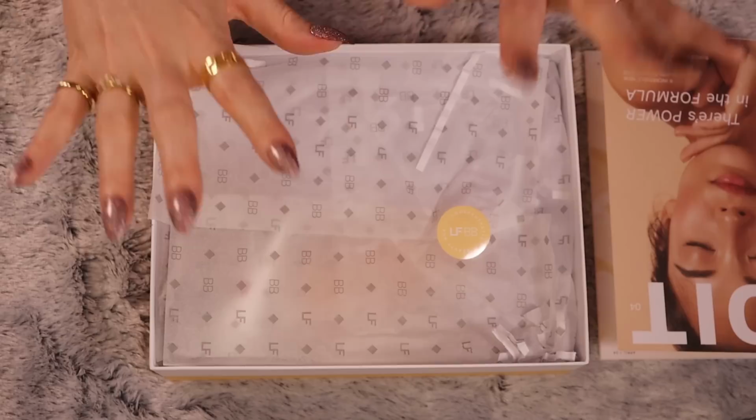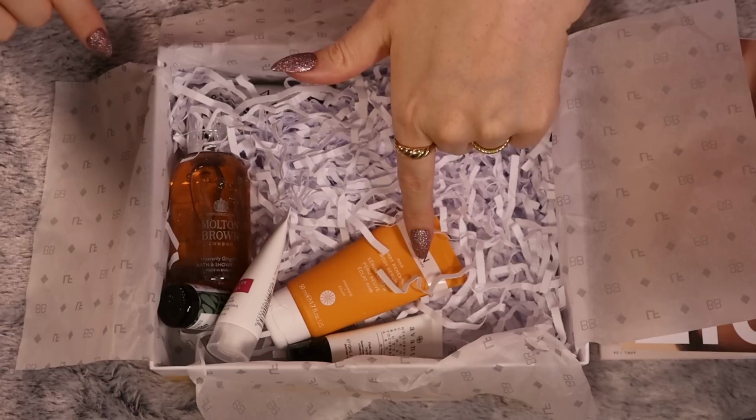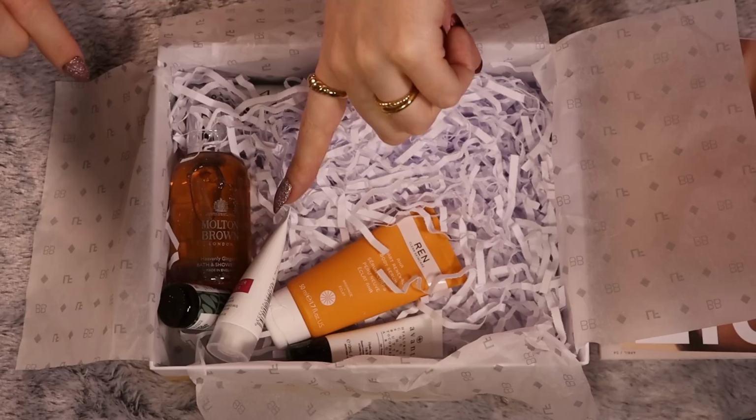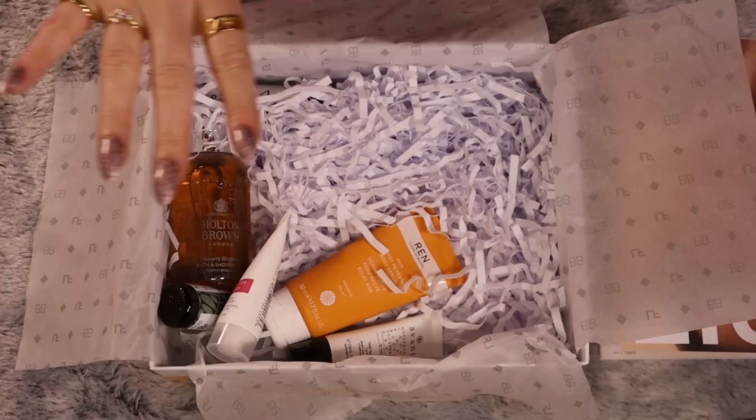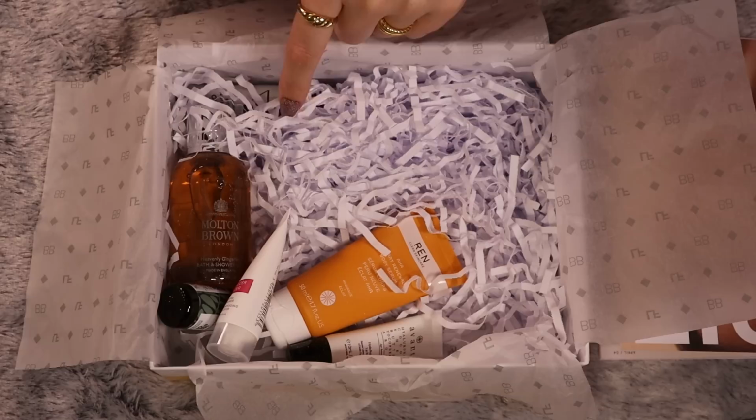Okay, so I can see a few things, a few brands I've seen before, like Ren Skincare, Avant Skincare, Philip Kingsley, so hair stuff, Molton Brown shower stuff, and that looks almost like essential oils or something, the way the little bottle is. And there's something under there, I can't really see yet. Okay, so let's just pop this box to the side and have a look.